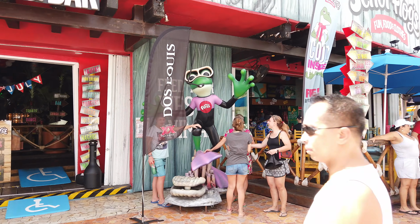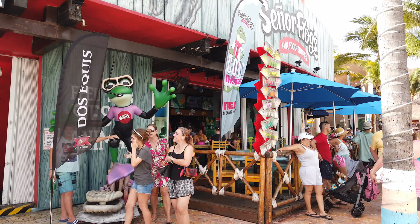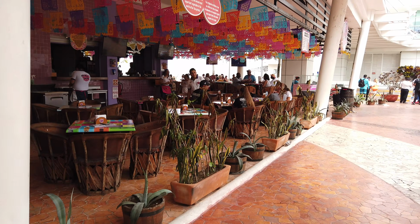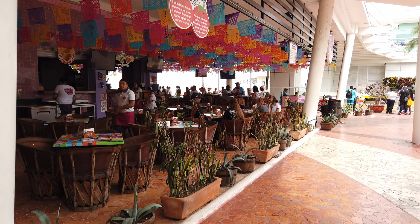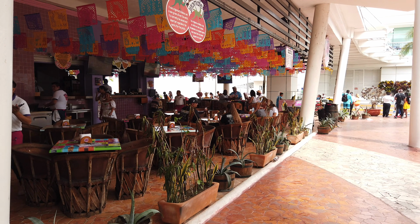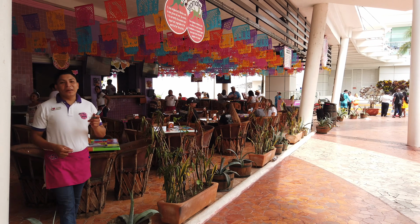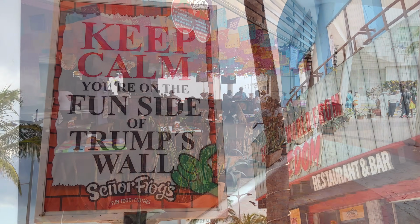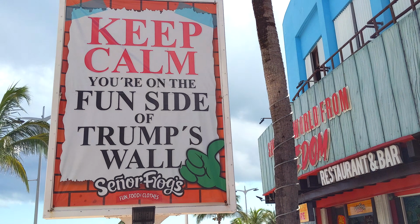They also have a bunch of different sit-down restaurants. They have your Señor Frogs, they have your Hooters, they have a Taco and Tequila, and these are kind of large chains, right? So this isn't going to be particularly authentic food. They also have some other quick service food. They have a pizzeria, New York style pizza, which I'm sure isn't quite New York style, and they have Starbucks as well.